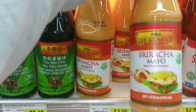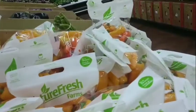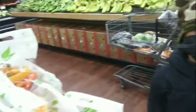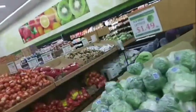I definitely got this, the sriracha mayo. Definitely want to try that. Here I am coming back for some bell pepper. I forgot that when I was over this section. And here I am rushing to go get some onions because I forgot to get them when I was in this section.